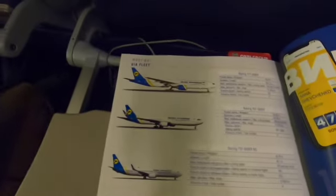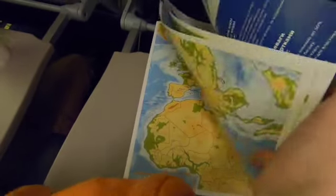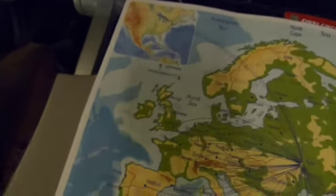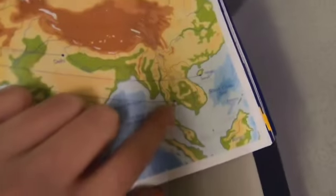Here's the UIA fleet. I can proudly say I've flown most of these aircraft, although I still need to pick up the Embraer and the 767. There's also the route map here, which is always fun to look at. As noted earlier, I have flown to London before, but I've also flown with them to Athens and to Bangkok.